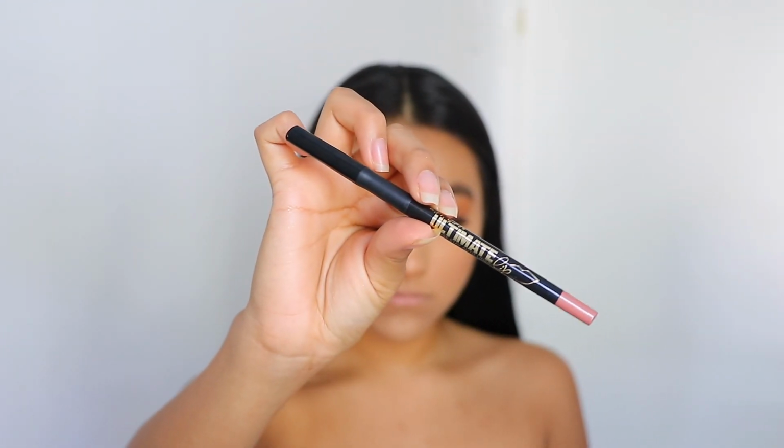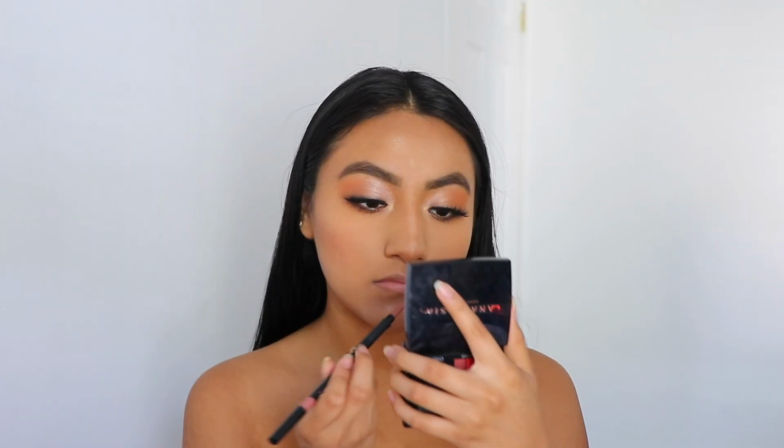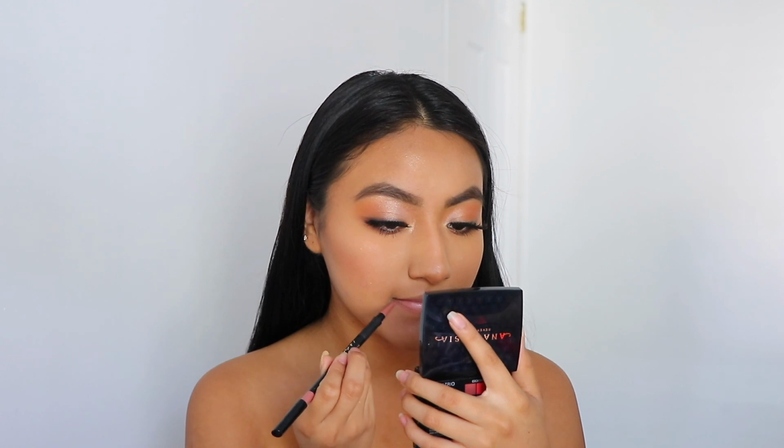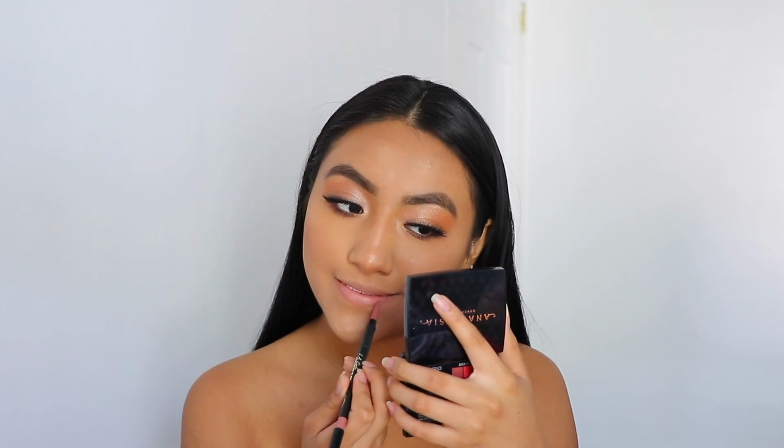For lip liner, this is the LA Girl Keep It Spicy, and for only like $3, this is really bomb, you guys. So that is what I am using to line my lips.